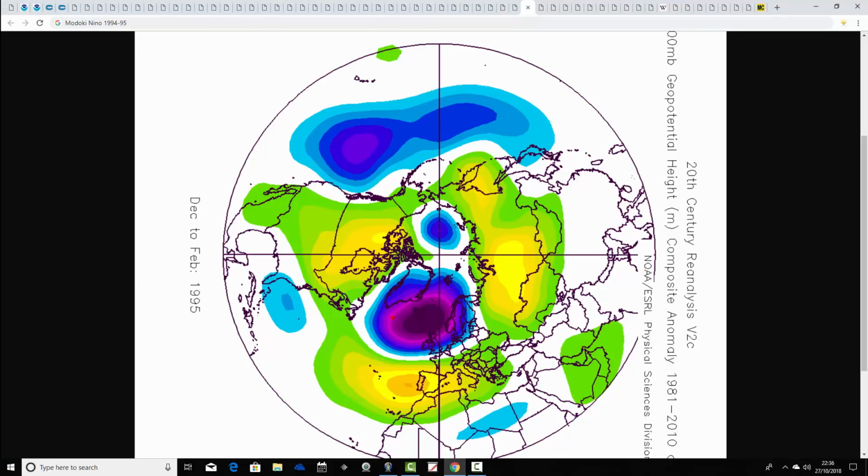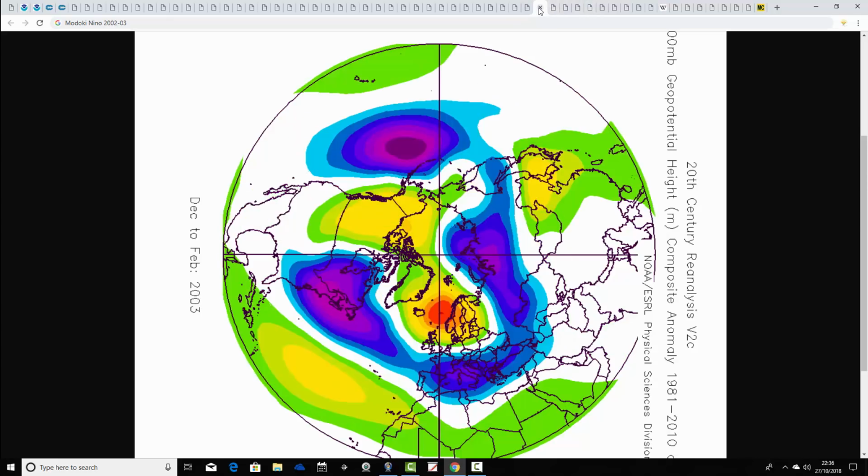1994-1995 is the next Modoki El Niño with low pressure to the north and high pressure to the south. This is a mild Atlantic-driven winter. So you see that Modoki El Niños, whilst they probably do favour colder winters, they don't guarantee it. There are examples here. 1988, 1995 are definite examples where we don't get cold winters even with a Modoki El Niño.